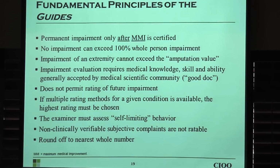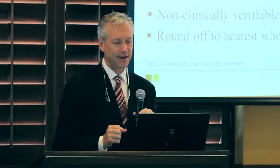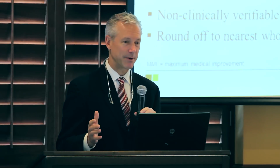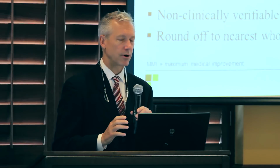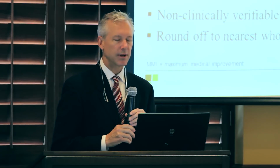I would say impairment ratings are not easy. So the fourth bullet point: it requires some medical knowledge, skill, and ability, and it's not easy. And I would say a lot of my colleagues and myself, we're gently moving into this space because we're forced to, but it's really out of our comfort zone. I've been in practice for 22 years, and the volume of impairment ratings coming through my office takes an enormous amount of work. We want to make sure we do a good job. We're new to this, and it really takes a good doc.